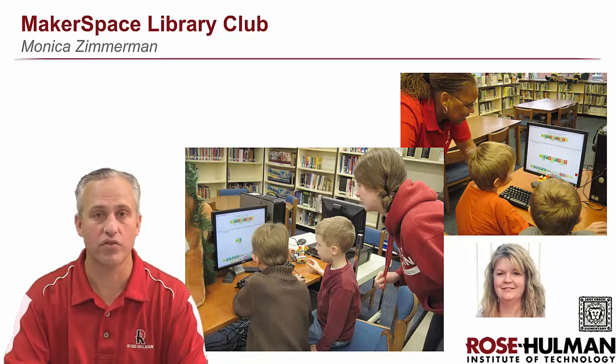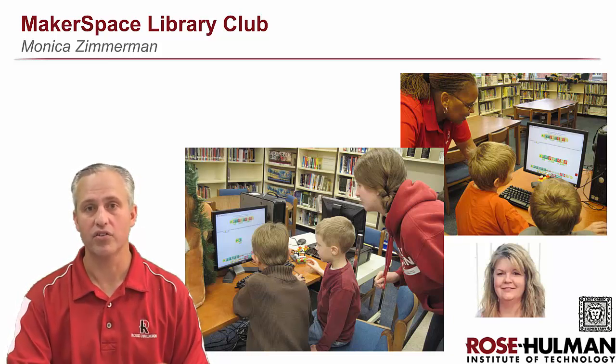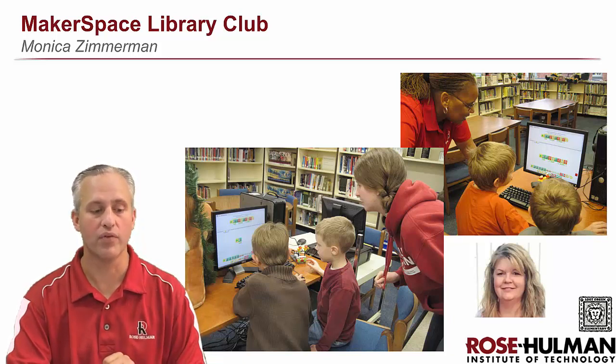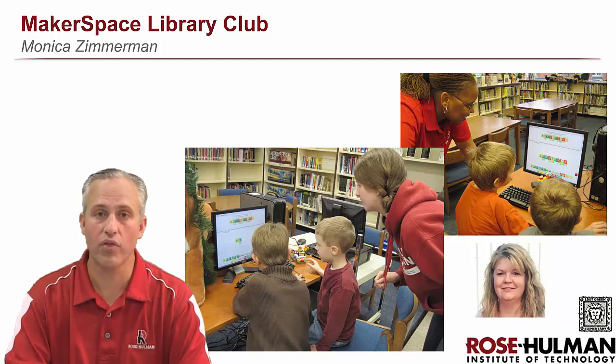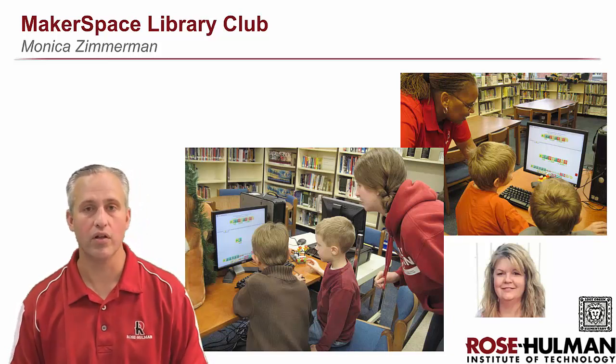In that space are also the computer labs. And in the computer labs, there have been some faculty and students from Rolls-Holman that have helped with computational thinking. We've done some things with WeDo in the past that have been successful. And so what we wanted to do is grow that program, so grow our library club, and also make some opportunities for the rest of the school as well.